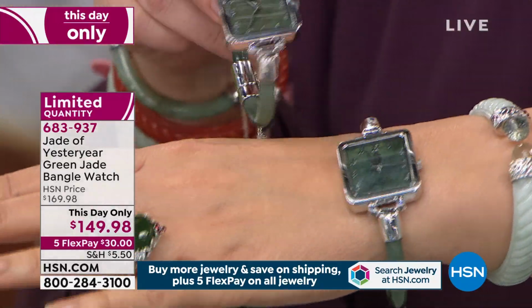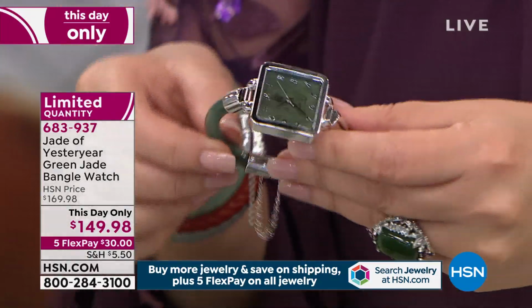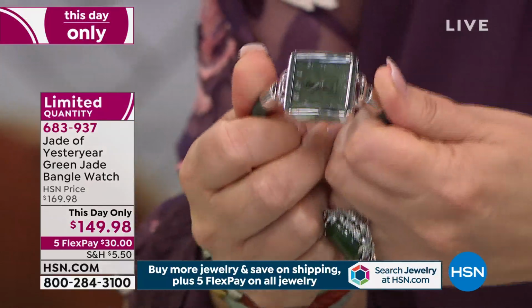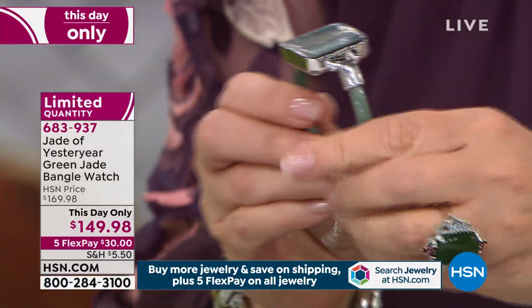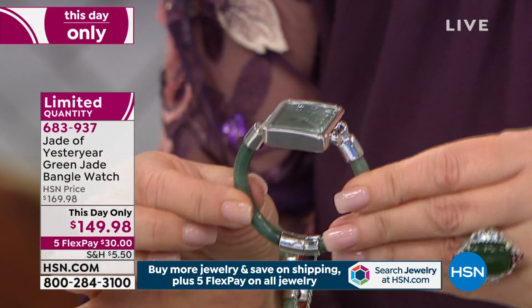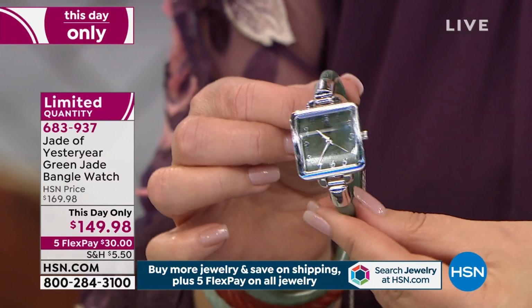It's so pretty. Even, you're right, in the dead of winter when it's not as green outside, you have this glorious, natural, beautiful green on your wrist. I wish you could feel this. It feels so good. Okay, so we're pretty much spoken for in the small, in the large. So medium's going to be your best bet if you can do it.